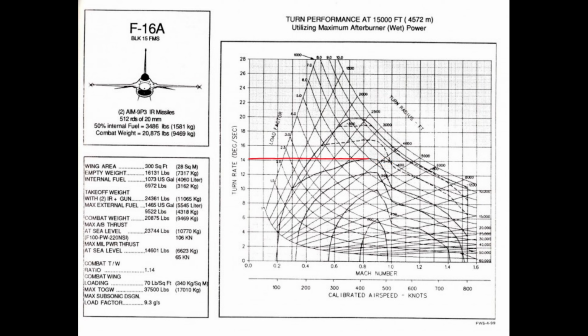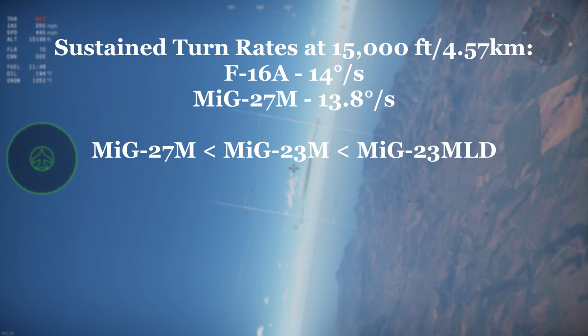For the F-16A Viper, its energy maneuverability diagram shows that for 2 AIM-9s and 50% internal fuel, it reaches a maximum turn rate of just over 14 degrees per second. However, this chart is for 15,000 feet, so we'll have to compare it to the second figure that we got for the MiG-27. And it actually does compare quite well.